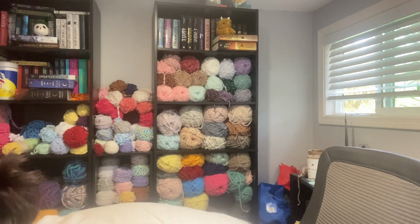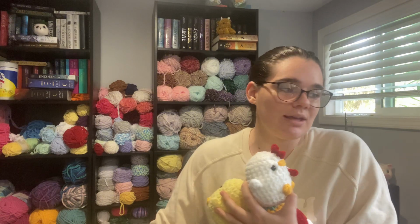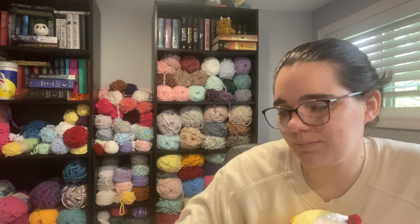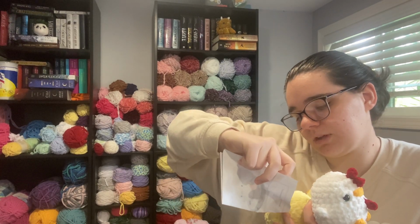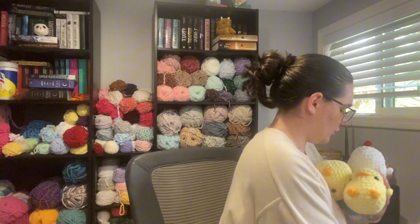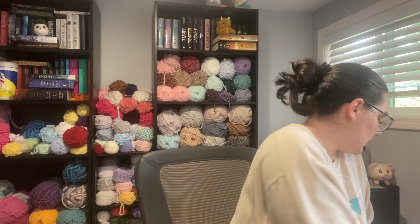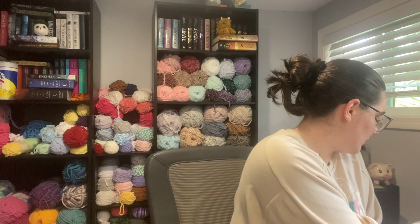Next up, we have some chickens and chicks. We got a whole bunch of them. So this is all by the same creator, designer, whatever your pattern writer. It's by Haru Crochets. I think I just butchered her name and I'm sorry about that. But I made 3 of her chicks. It is a pattern bundle, so it comes with a whole bunch of ones. And then I made one of the roosters, which turned out so, so cute.